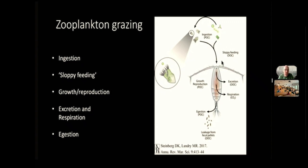And there are a bunch of different processes that we need to think about in terms of grazing. First is this ingestion process. How does the grazer ingest their prey? Do they use filter feeding? Do they use raptorial feeding? There's this concept known as sloppy feeding, which is, I'm sure you all consume your lunch in a very tidy manner. But some zooplankton, when they consume, don't actually ingest all of the prey that they try to consume, and some of that gets released. And so you may ingest this amount of POC, organic carbon, but the amount of carbon that gets into the biomass of the grazer is going to be roughly reduced by about 10-15% because of this eating mechanism.